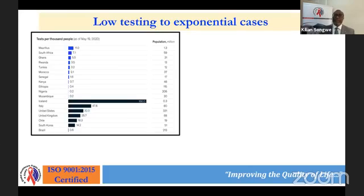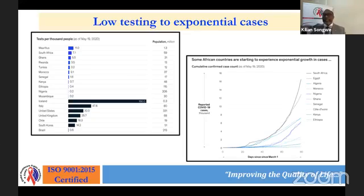So when you take a comparison like that and you put it on the African continent, we have Mauritius that is doing 11 tests per 100,000 people. But again, that's still a small test. But as the testing began to ramp up on the African continent, we also began to see an exponential result of positive patients or positive suspects. So it is very clear that the more testing we do, the more positives we're going to get.